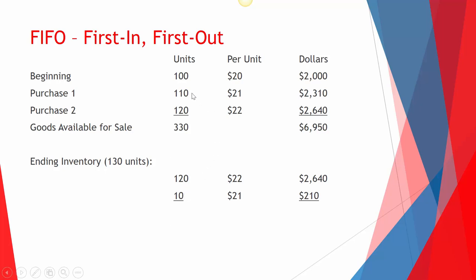Tranche. Before I used clump, but tranche is a much better word than clump. Yes, so technical. That's right.